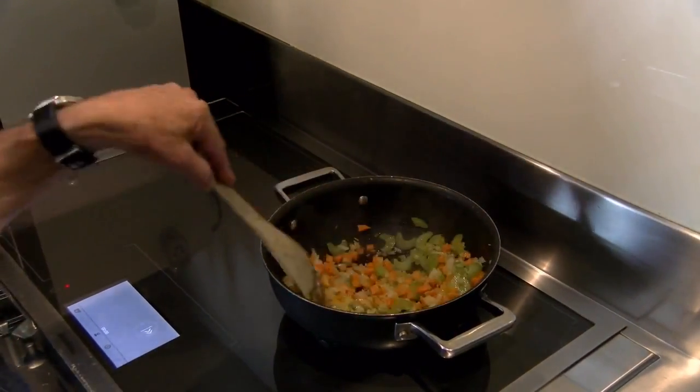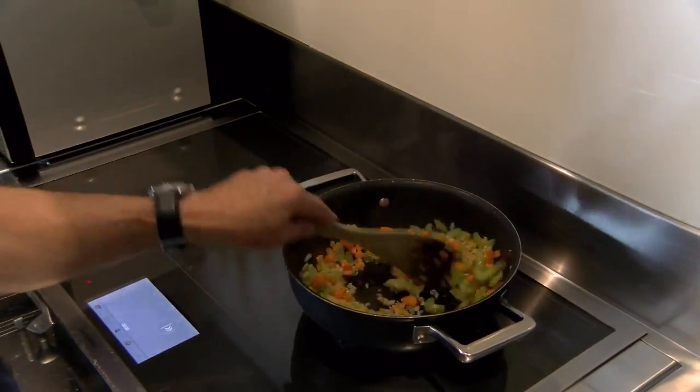And now, see, this is starting to fry. I don't want frying this hot. But I want to get it hot before I turn it down.